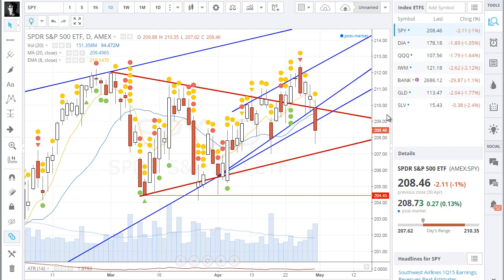Big drop, but it's not necessarily about it being down 200 points. It is more about the support levels that have been violated today and why we're in significant trouble in the markets.